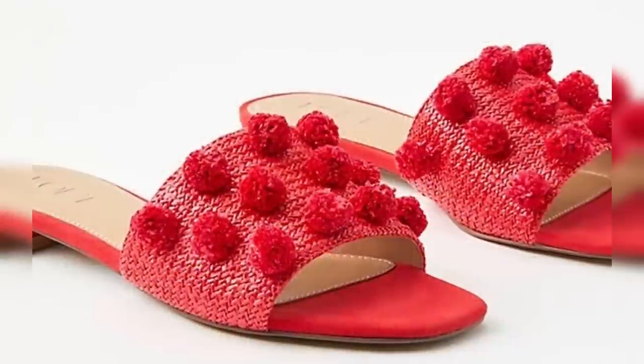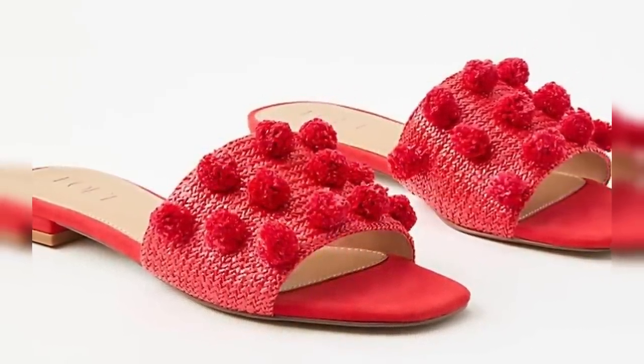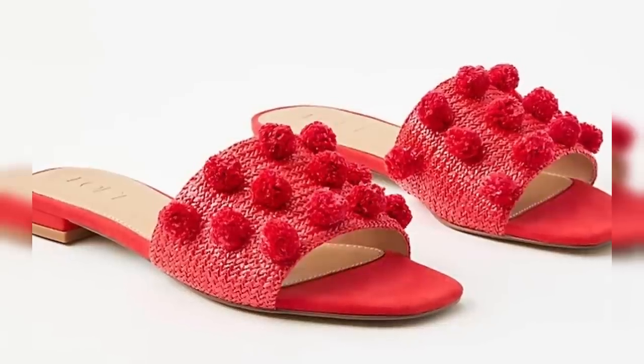So the next items are all shoes. The first pair of shoes are called the pom-pom slide sandals. Now, if you don't know me by now, or if you've been watching me, you already know I love a statement shoe. I love something that's just going to elevate my denim jeans that I wear all the time and my Gap t-shirt or a tank top. I love to throw in a different shoe, a shoe that's just going to say, ooh.